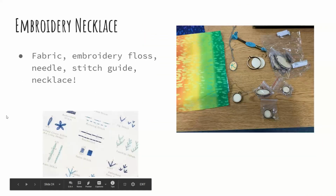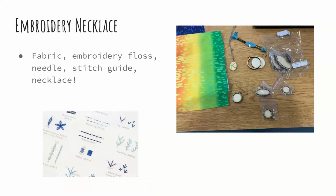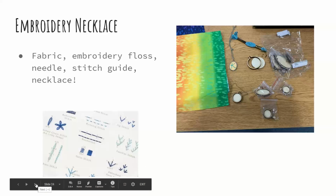Embroidery necklace. I don't know if you noticed, I'm wearing mine today, which I made a bunch of years ago. This is a pretty easy project, again for older teens or adults. You can give them a piece of fabric, some embroidery floss, a sewing needle, and then copy out of a book or print off a page detailing some simple embroidery stitches. And then these little frames that you see there, I got those on Amazon, but you can find things like that in craft stores. And then the person can embroider their initial or a little picture, whatever they want, on the fabric, and make it into a necklace or keychain. It's pretty simple, low technology, kind of fun.